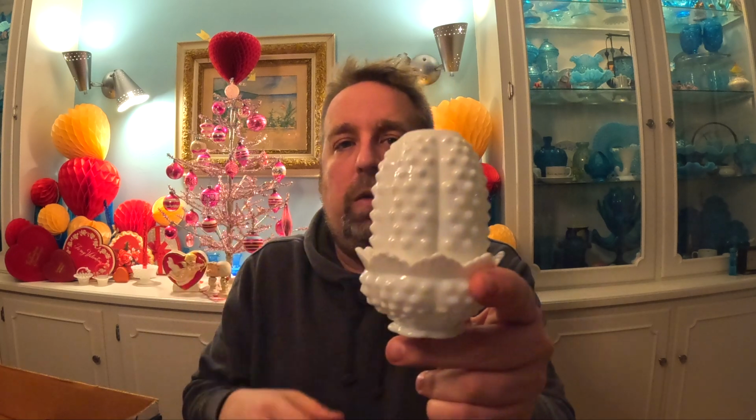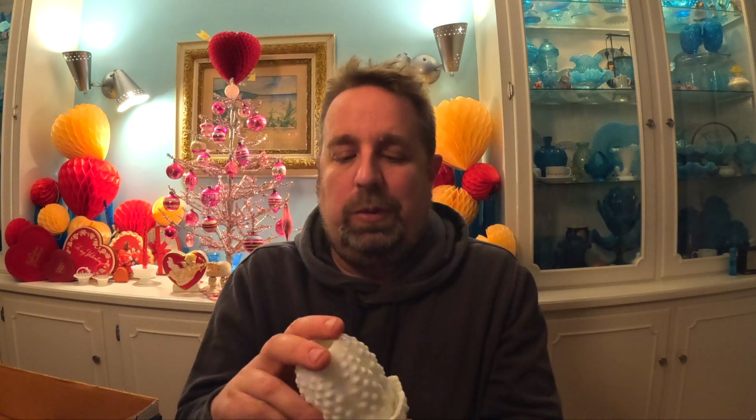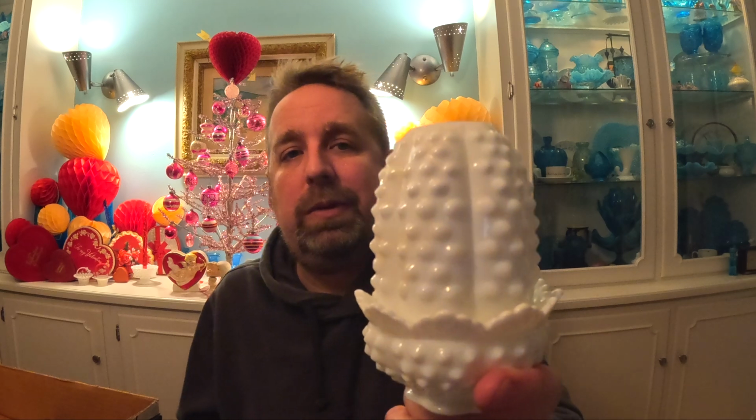And the hobnail fairy light in the white milk glass. I thought this would be really pretty in somebody's display for like Valentine's Day or Easter. Maybe put, I don't know if they sell those little battery operated lights where you can get different colors. Maybe do like a green or pink or something. I don't know. But it's cute. So I picked that up.